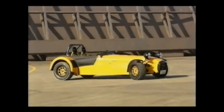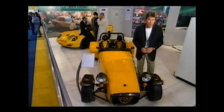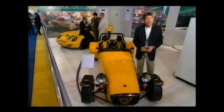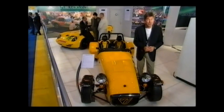The Seven has come a long way since its birth 40 years ago. With a price tag of £32,500, or just under 30 if you build it yourself, you don't get many creature comforts for your money. But then that's not what this car is all about. This car is all about performance, and it's perhaps a small price to pay for a car that will out-accelerate anything else on the road, apart from a million-dollar McLaren F1.